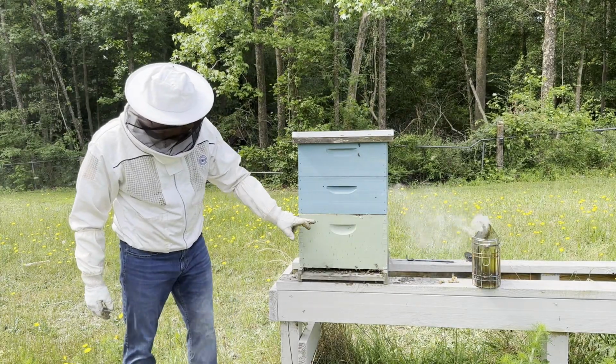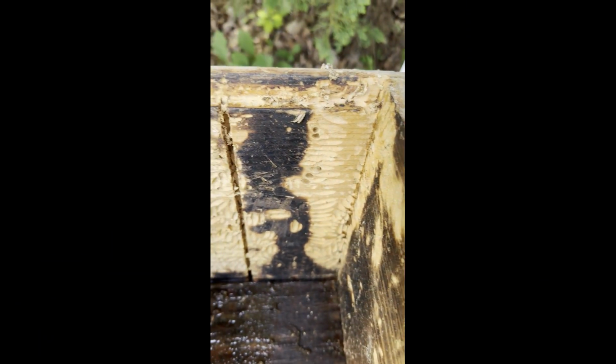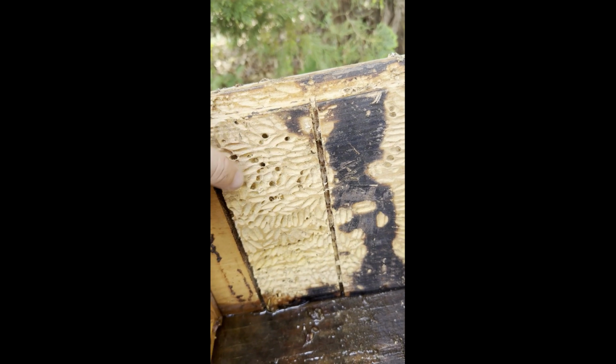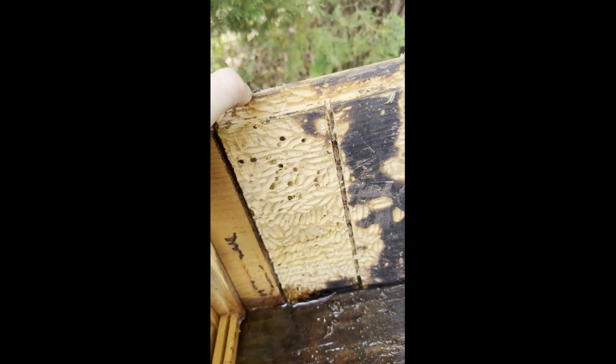So at least I see them and we're gonna deal with it. If you don't treat, this is what's gonna happen to the inside of your boxes. The wax moths will come in, they'll lay their larvae, who will make a cocoon in here and eat part of the wood off, and then it's going to distort the inside of your hives a whole bunch, and eventually it'll poke holes all the way through and compromise the integrity of your hive box.